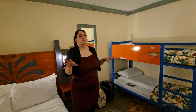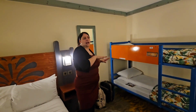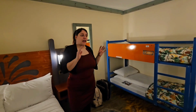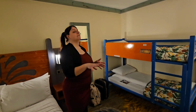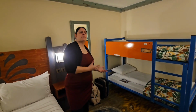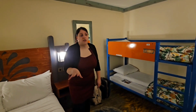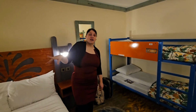Best place for the views though is probably the Alton Towers Hotel. We'll probably be coming back later on in the year. If we can get a cheap enough deal, we'll probably stay there. Out of the 2 that I've stayed in, I do prefer the Alton Towers Hotel to Splash Landings. I just think it's a bit more modern. They are working on these rooms, which is really good. But if you are wanting a cheap night, Splash Landings is your second cheapest after your stargazing pods.